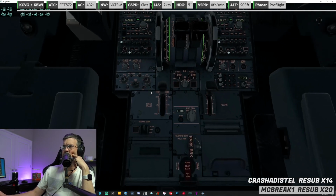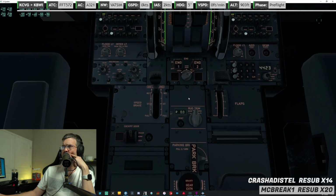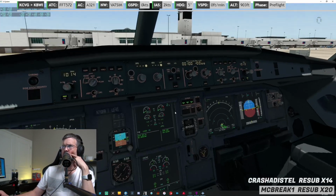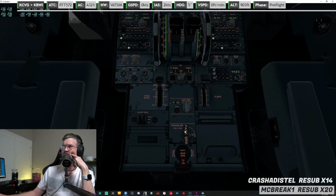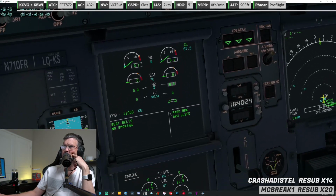Okay, that looks good to me. And it kept our squawk code as well. We'll switch the engine over to the start mode. Fuel pumps are on. APU bleed is on. That all looks good. It reset our MCP. That looks good. Should we just crank her? Cranking. And we do have engine start.